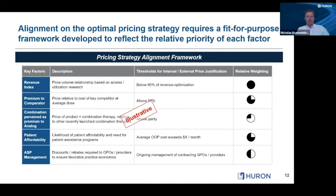Okay, so how does it all come together? It's not only important for us to consider all the key components, the 6 key components that we presented, but in order to translate those into a pricing strategy, we use a framework, and we call this the alignment framework. And that reflects the relative priority of these factors. When we're using this alignment framework, we lay out the key factors that we want to consider in our pricing strategy, and then we determine what thresholds we want to apply.